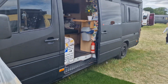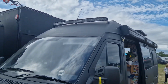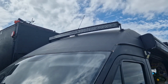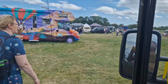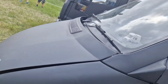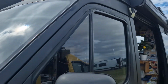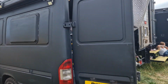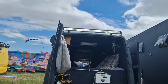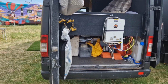Back out. So there's the van. Just need to put some more solar on. A light bar in the front there, and then show you both light bars working. That does go all different colours, or it'll go white. And then it's going back now. There's a reverse light for the back. So that's just the back there now, sorted out with storage.